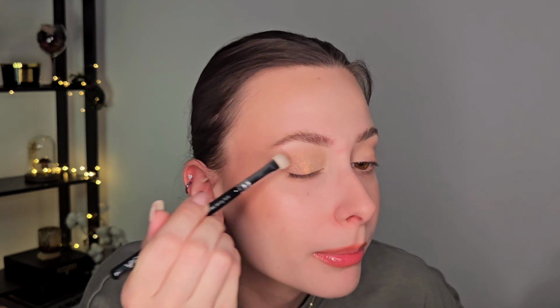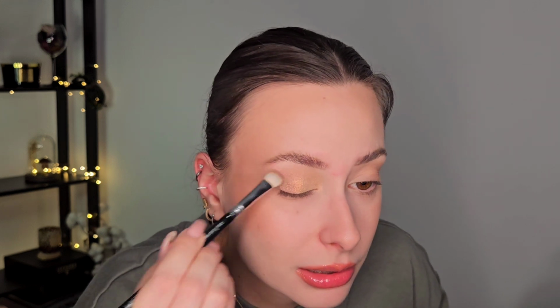That's first shade down. I'm gonna take the multichrome from the Hela palette and I'm gonna spray it as well. It is a bit more of a putty formula, so in reality I don't think I need to spray it, but I'm gonna do it because that's usually my routine. Okay, it is a lot more peachy. I remembered it being more like a yellow, but anyway, it looks great, so I'm not mad.